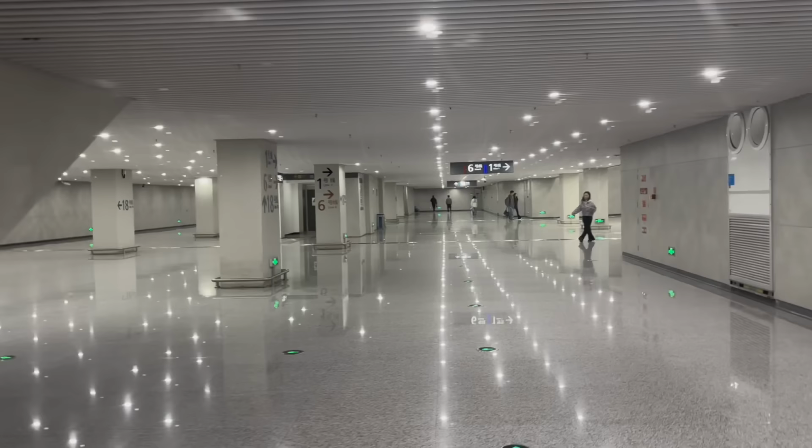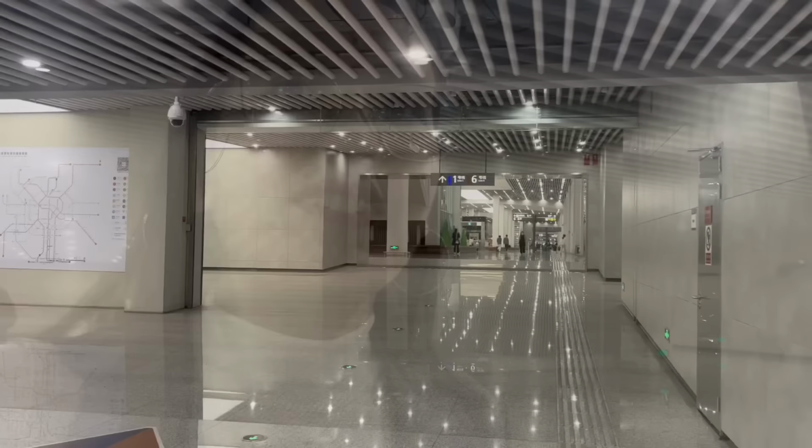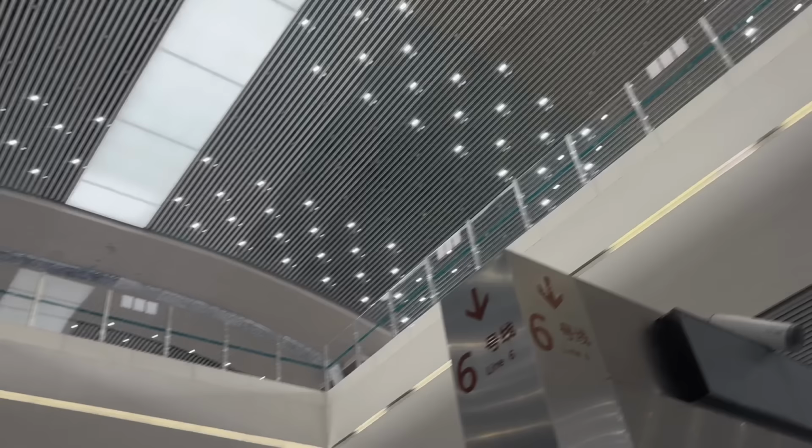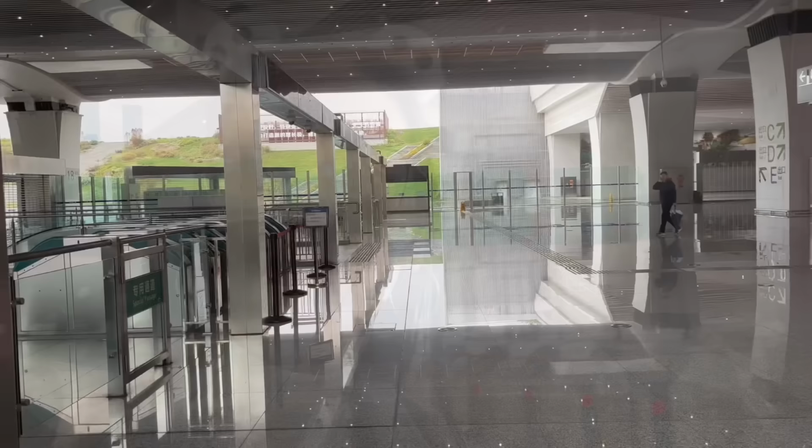This is like underground of underground station, I guess. This is huge.